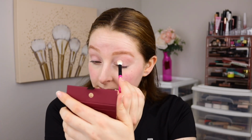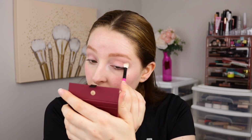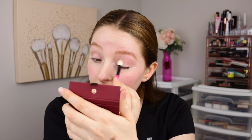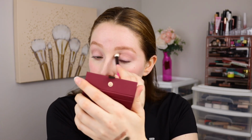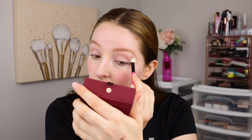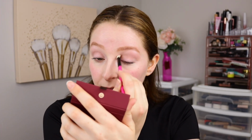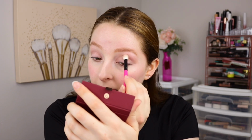I don't even think I really need a crease shade since this one shows up so pigmented and creates such great contour to the eye. I love this shade for this purpose. It really creates that shadow look to enhance that crease area, which is what I try and do with these crease and transition shades, is contour the eye, give dimension, and this shade is seriously perfect for that.